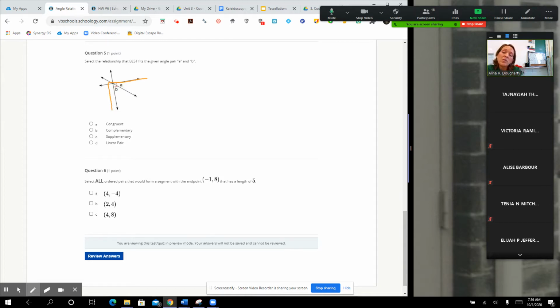I want to cross out linear pair because all we want is this part right here. If I said A, B, and C, then I could take the linear pair. So good. We want to eliminate linear pair. If we eliminate linear pair, and we know linear pairs make a straight line, which is 180 degrees, what other thing can we eliminate?